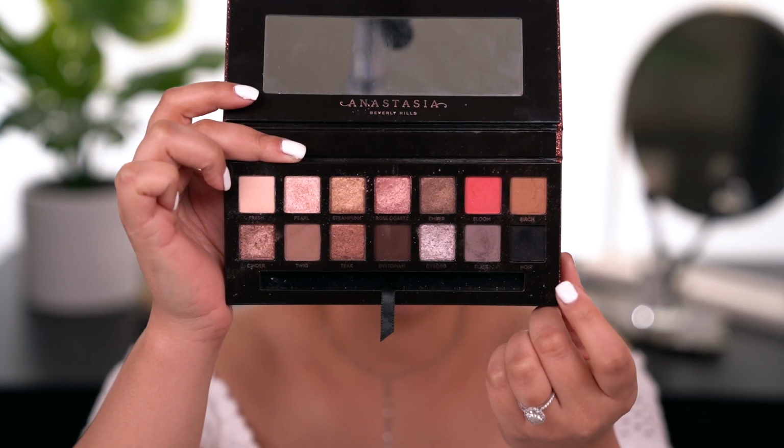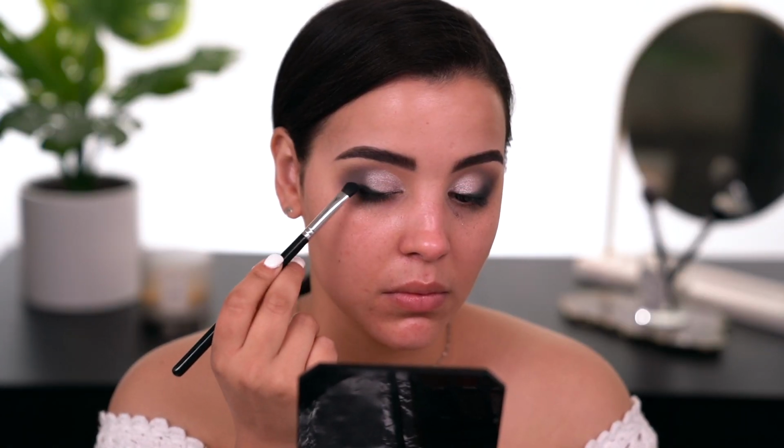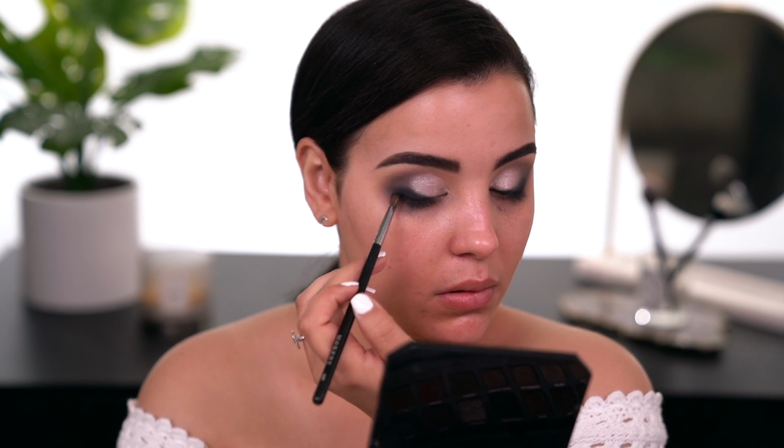From the ABH Sultry palette, I'm going to take the shade called Noir, and I'm going to do the exact same thing to mimic what I did on the affordable side.